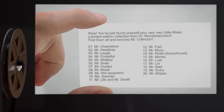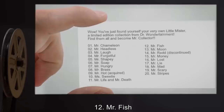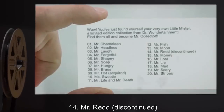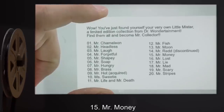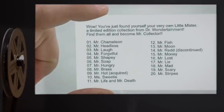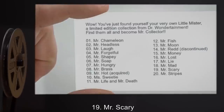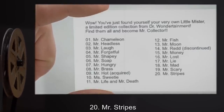10. Miss Sweetie. 11. Mr. Life and Mr. Death. 12. Mr. Fish. 13. Mr. Moon. 14. Mr. Red. Discontinued. 15. Mr. Money. 16. Mr. Lost. 17. Mr. Lie. 18. Mr. Mad. 19. Mr. Scary. 20. Mr. Stripes.